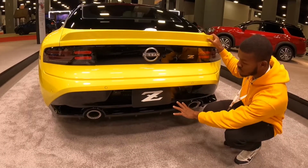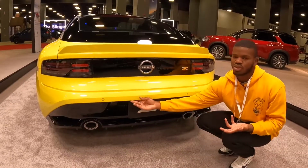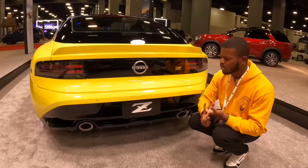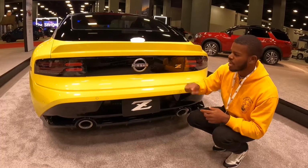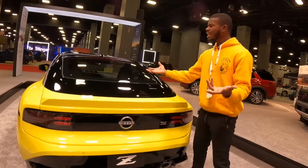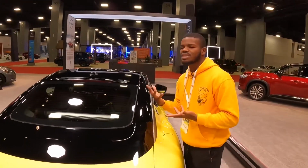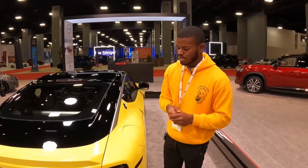There's also dual tip exhaust with some gloss black trim. There's rear parking sensors, and unfortunately I cannot open the trunk back here, so you have to basically have the key fob on you if I'm not mistaken. There's the backup camera there with the Z badge here on the actual rear of the vehicle. And it looks like from here you might have around between 5 to 10 cubic feet of space. So the trunk is very small, just like the Toyota Supra, so I wouldn't expect anything less.